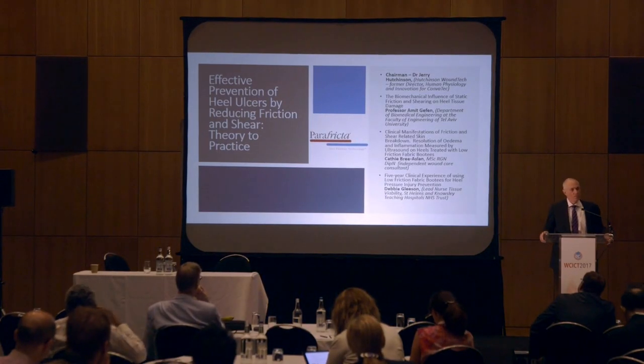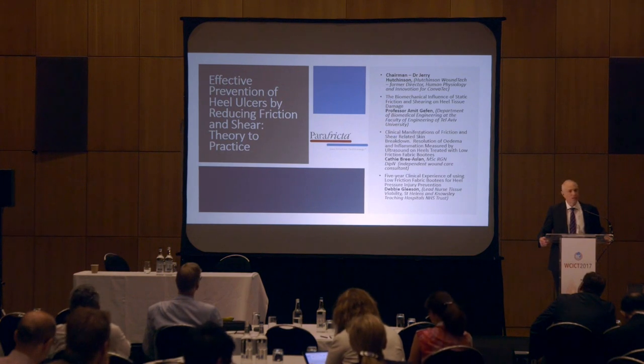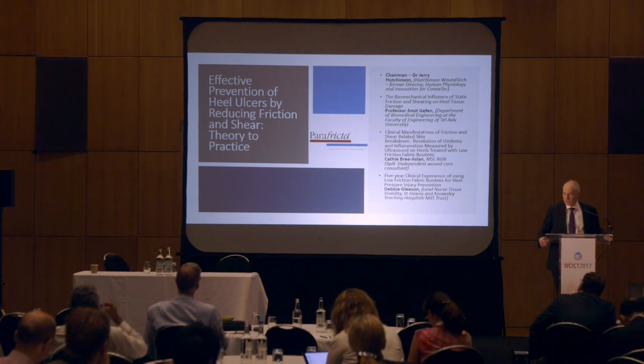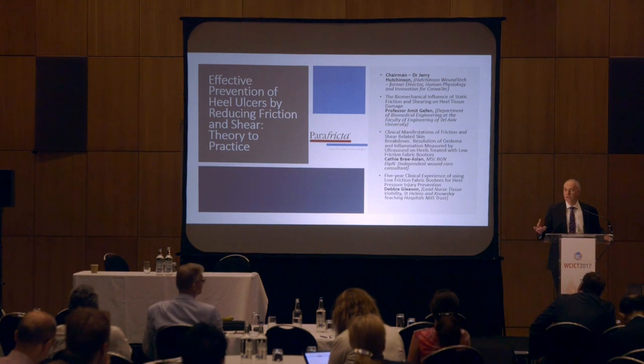Now, the three presentations that we're going to have today will cover this spectrum from theory to practice. Amit's going to come and talk to us about the biomechanical influence of static friction and how that impacts the potential for causing tissue damage. We're then going to have that followed by a presentation by Cathie Bree-Aslan. And Cathie has got some really interesting ultrasound data to show you on the impact of the damage that is caused by friction and shear and what the impacts of managing that friction and shear can be using a low friction material.